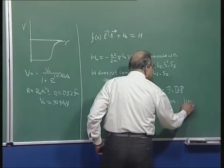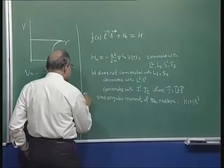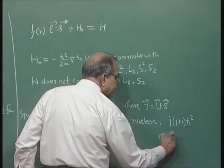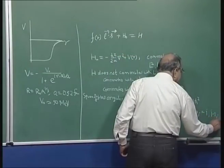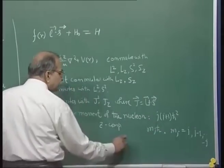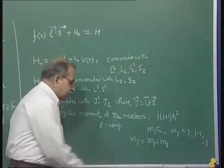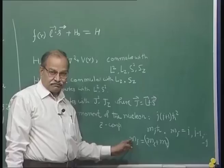these are the operators. So, you have j j plus 1 h cross square is the square of that total angular momentum, that is this. And the z component is m j h cross, and m j can have values going from plus j to minus j in steps of 1, and this m j can have definite value in the energy eigenfunction. This m j will be m l plus m s. Because J z is L z plus S z, so that will be there, but these things can get mixed up. You can have several sets of m l and m s giving you the same m j, right?